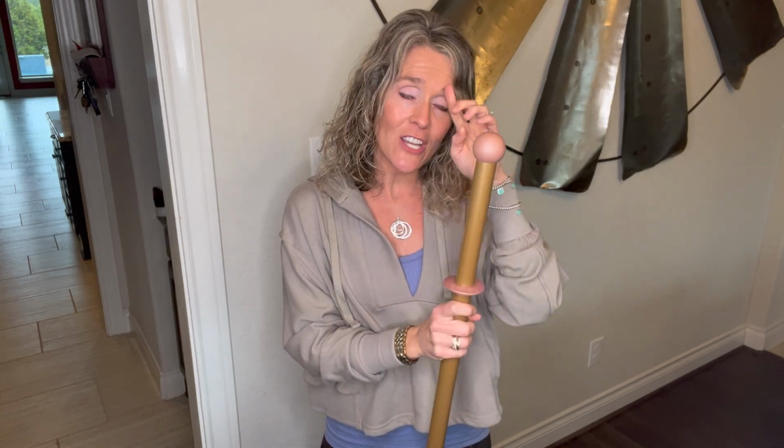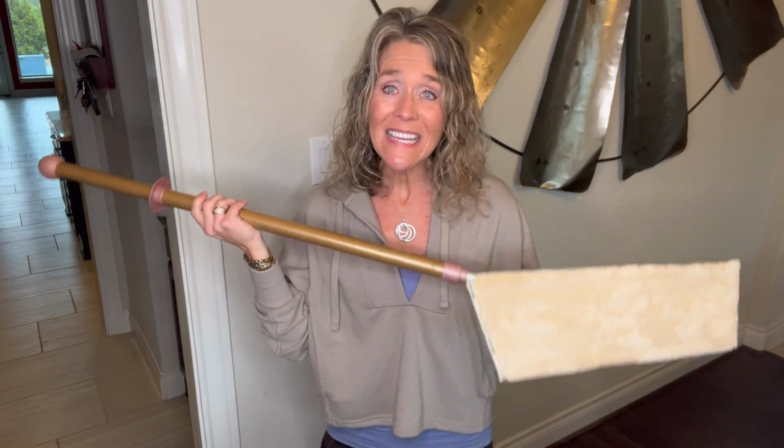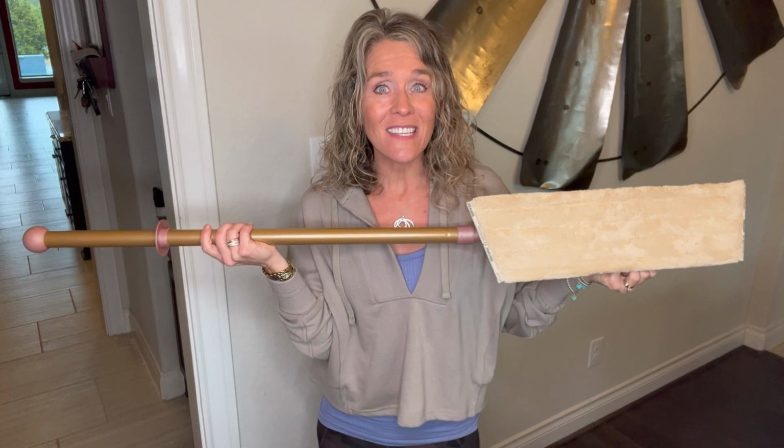So this is the deal in January. You can join as a consultant risk-free. So if you choose this option, it costs you $40 for this mop system. Now, typically this mop system is about $116, and you can get this for $40.